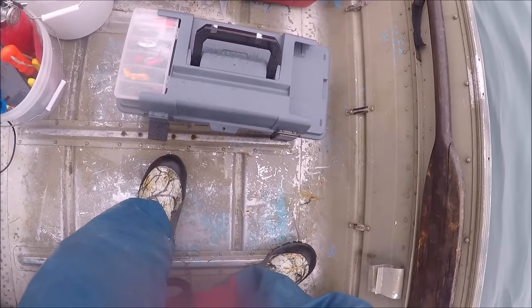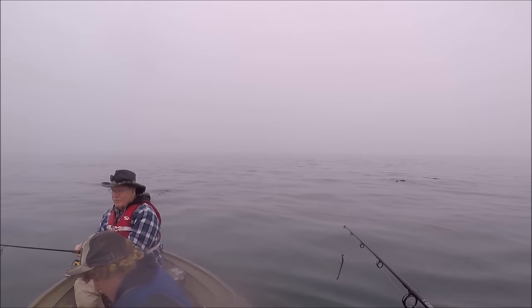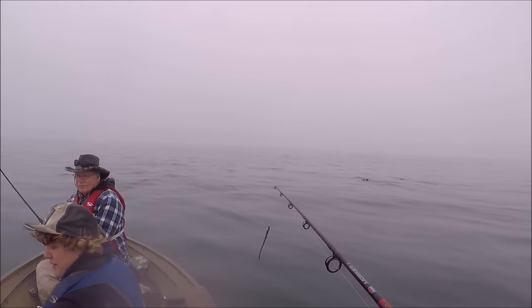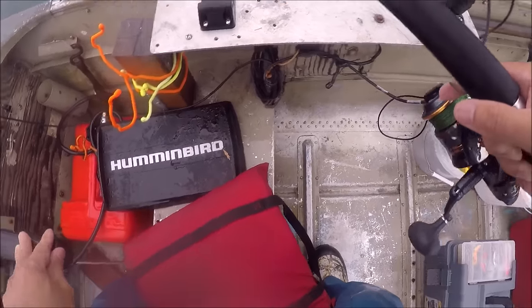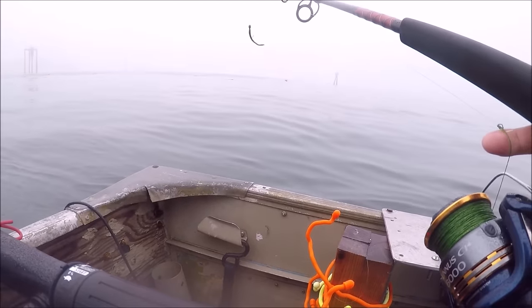About 5 foot long, stainless steel harpoon. It's got an exploding tip. Dissolving tip. So you hit him, it explodes, and then you lose him.